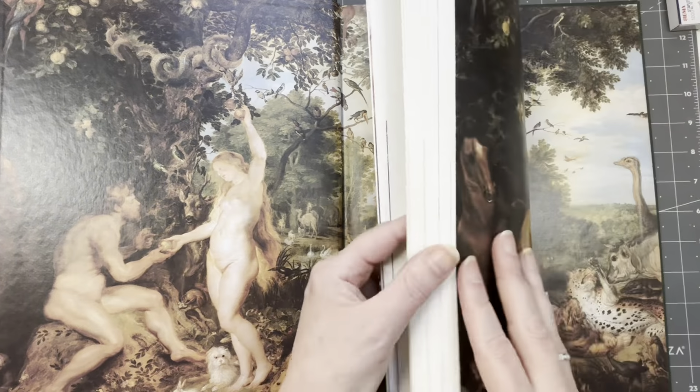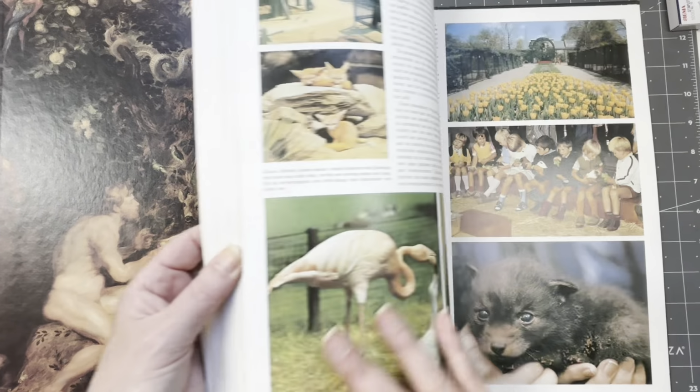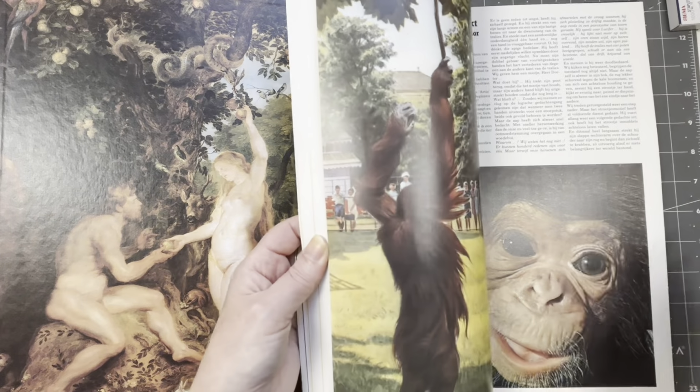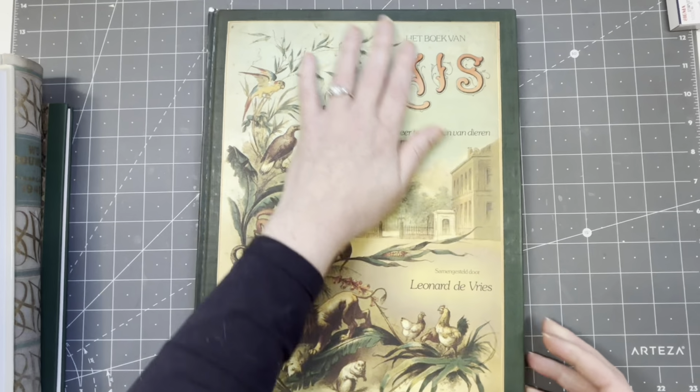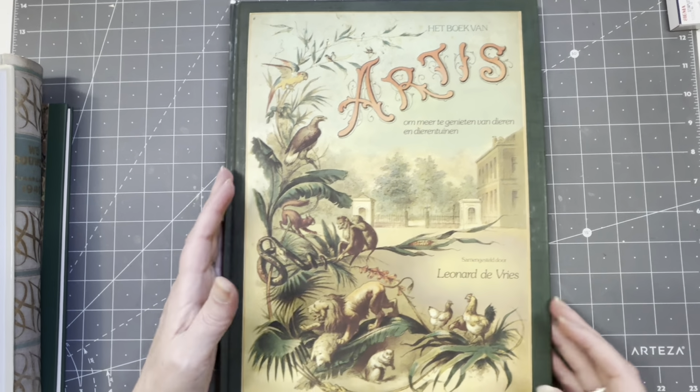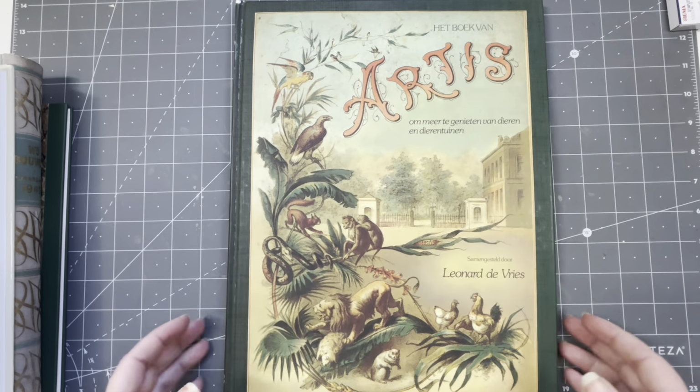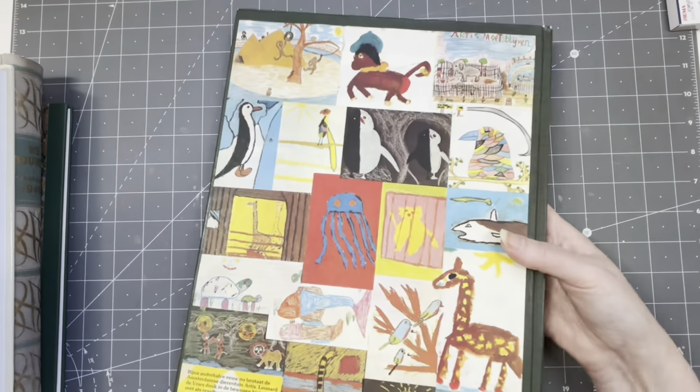Yeah. So it is a beautiful one. Is it my favorite? No. But for €1.50, you can be my friend. I love the cover though. The cover just is like, oh my gosh, everything looks like this on the inside. It doesn't. It looks more maybe like this.